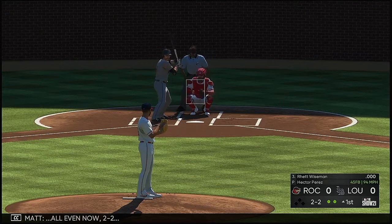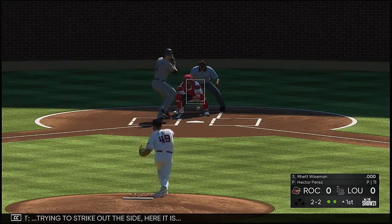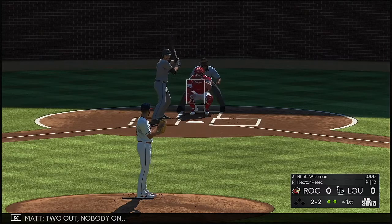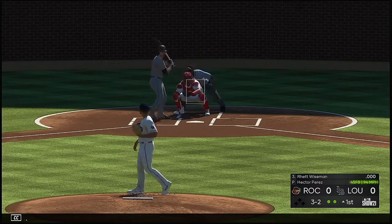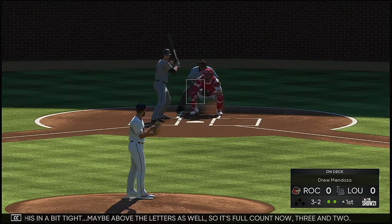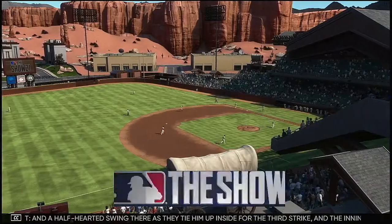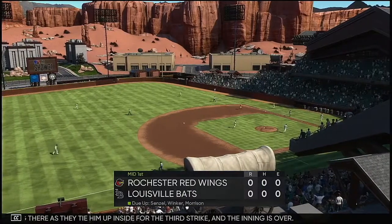All even now, 2-2. Trying to strike out the side. Here it is. And another foul ball. Two out, nobody on. And this is in a bit tight, maybe above the letters as well. So it's a full count now, 3-2. And a half-hearted swing there as they tie him up inside for the third strike, and the inning is over.